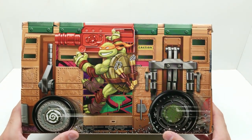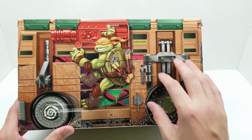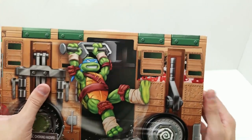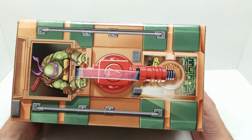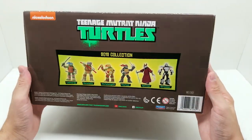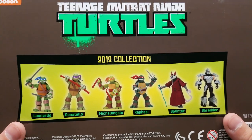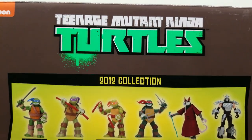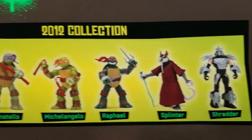And check that out. We have Mikey, and you'll recognize which version this is and what he's riding along on. There's Raph. There's Leo. I'm like, where's Donnie? There's Donnie. This beautiful box. And there it is right there. Look what we got. Ordered this off of Walmart.com. It's the Teenage Mutant Ninja Turtles, the 2012 version of our heroes.